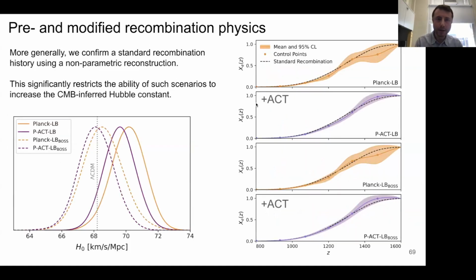So generalizing, we actually then perform a non-parametric reconstruction of the recombination history. So the graphs here on the right show the ionization fraction as a function of redshift during the recombination epoch. The results using Planck data are shown in orange, and when you add in the ACT data, you tighten the posterior significantly to obtain the purple constraints. In particular, at the higher redshift end, or beginning of recombination, we really tighten the constraints significantly.